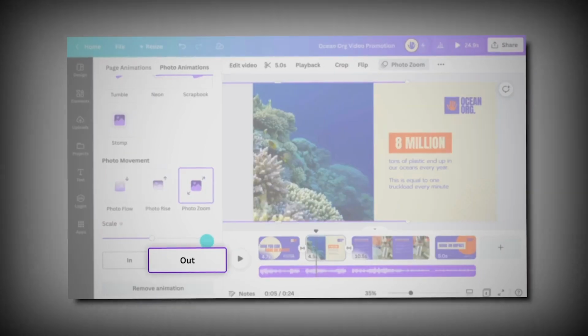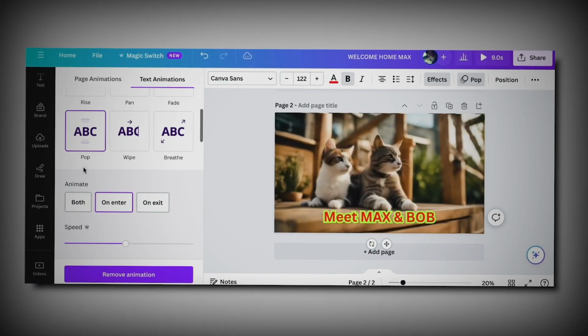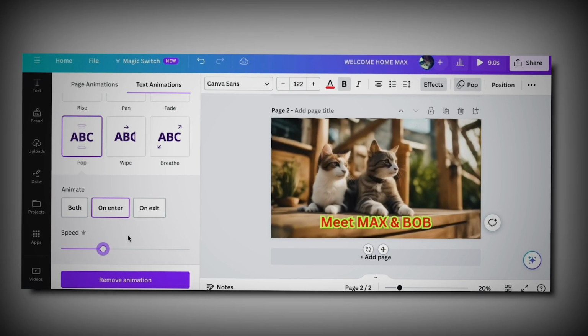With Magic Animate, animations are super easy to add. No more fumbling around with manual settings or wrestling with softwares. Magic Animate handles it all, even the timing. Everything just flows.